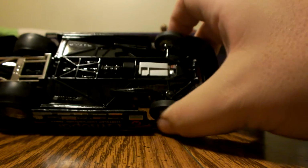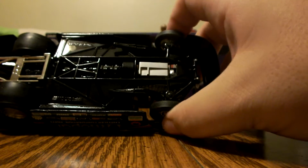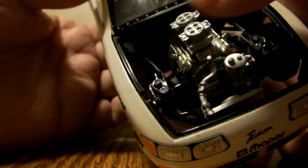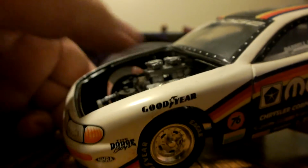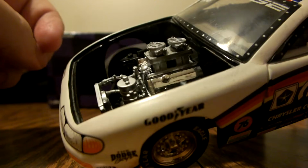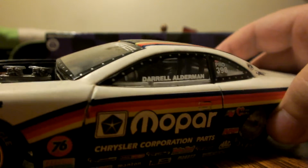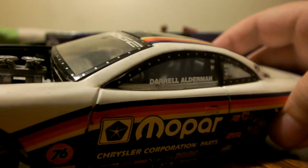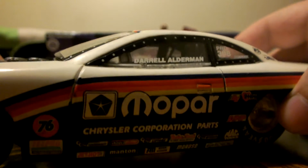Does have working steering on the front, as you can see. It does have some actual springs in there. I don't know how well you'll be able to pick those up, but there you go. You can see the metal spring right down there. We got two 4-barrel carburetors right there, the radiator, some hoses and everything, nice chromed valve covers. Can't really see inside the car too well, but there is a roll cage. You can slightly pick out, if you look right behind the Alderman, you can see a roll cage in there, or the driver roll cage.